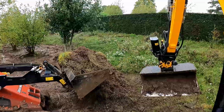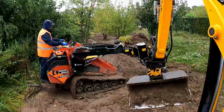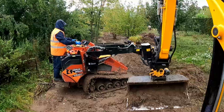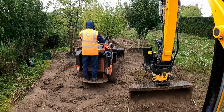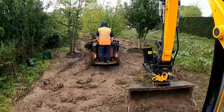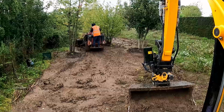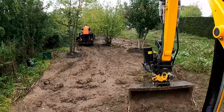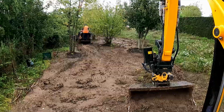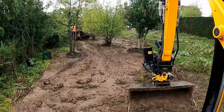There's obviously going to be track marks from the Ditch Witch. It has to turn and stuff, but actually with it being so wet, it's not digging the ground up, it's just sliding on the surface, which is a little bit easier to deal with. But yeah, some of these clods and mud and stuff will have to be tidied up. But you've got to make the best of what you've got sometimes with the kit that you've got available to you. And that's what we're up to here.